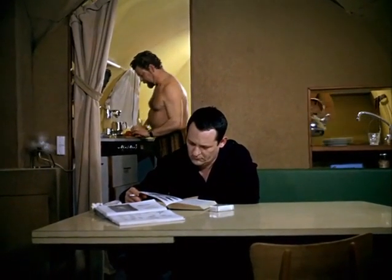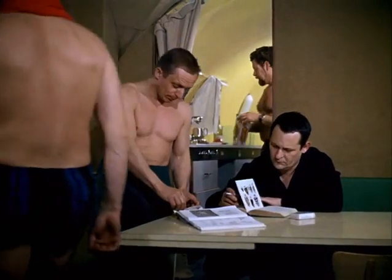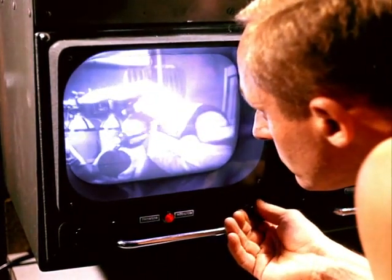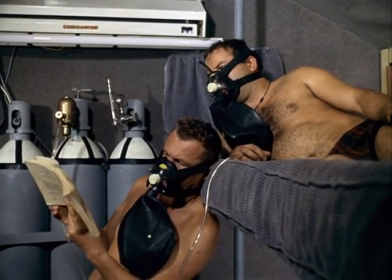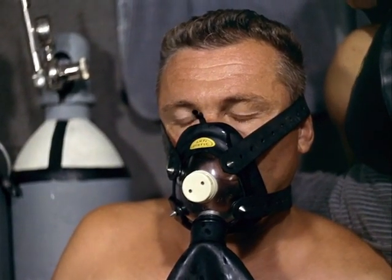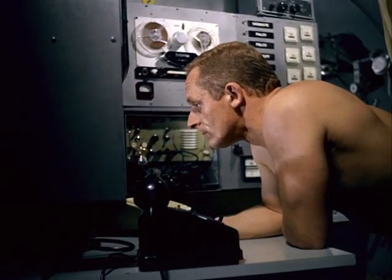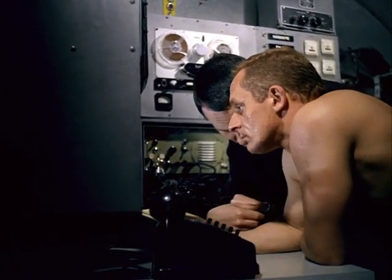Headquarters gets ready for the return of the men in the black masks after 7 days below. Their bodies are saturated with gases breathed under pressure. To ascend safely, they must inhale a special mixture for 3 hours. It is a critical test of their whole ordeal. The monitor watches them closely until the last moment.